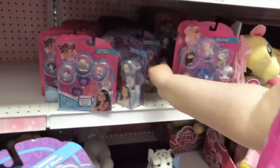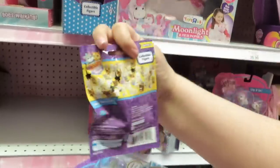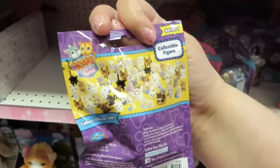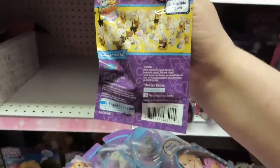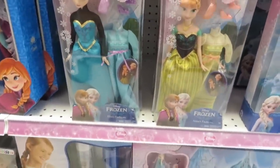Okay. Kitty in my pocket. We are getting some of those. We need to see if there's a Simon one. Supposedly there is a Siamese. Where's Simon? I don't see him. Got a big glare. All right, well, we're going to buy these. We'll open these. Tough to go on after that Kitty in My Pocket find.